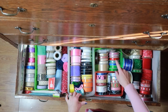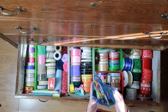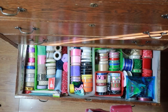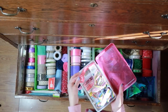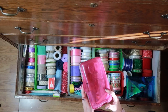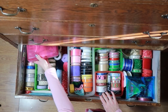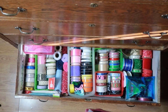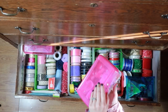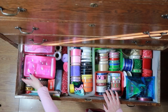I have my cording back there so that when I start doing my signatures, I have that. And then this is just like different random types of threading that we've used for crafts. I have like different headbands and glass things and stuff that I want to use to either hang from the junk journals, or tie the junk journals, like be the little strap that ties it shut. I have different types of ribbons here and strings.